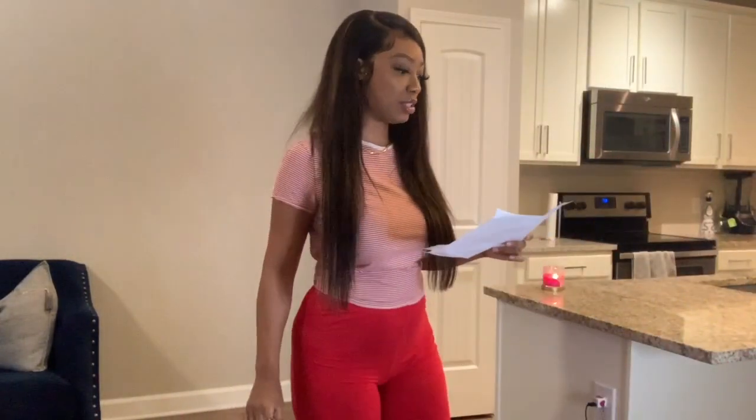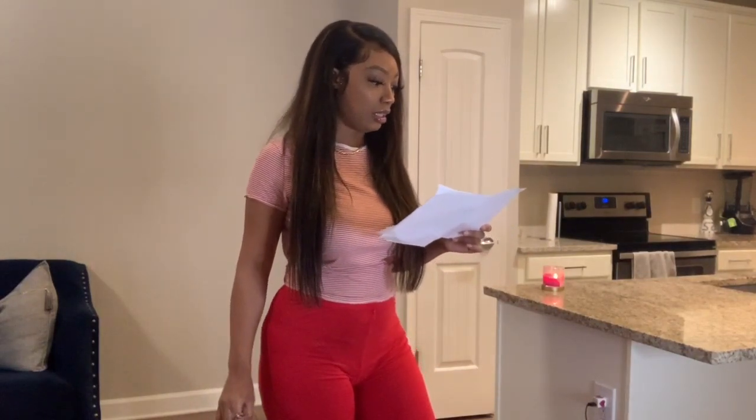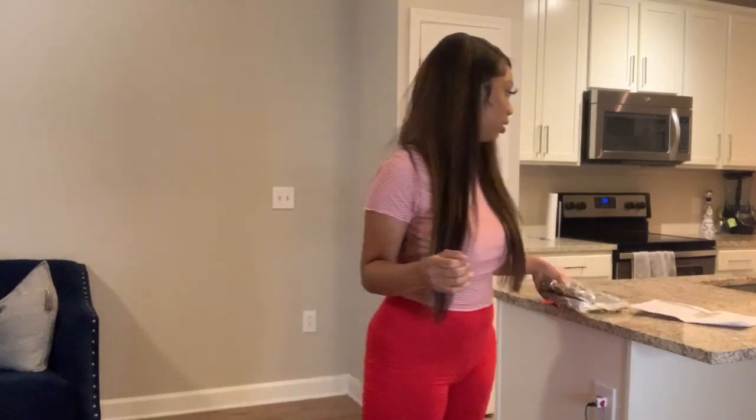Okay, so I'm gonna start with the two-piece sets that I got, and I think I have two two-piece sets and then a couple of joggers. You know, we're still in quarantine, so I didn't get too much stuff. Not a lot of outside clothes, really. More loungewear items. So I'm gonna start with the two-piece set. I'm really excited about this one. It was so cute on the website.